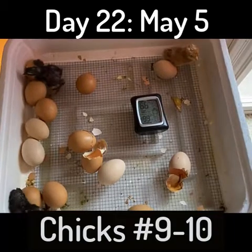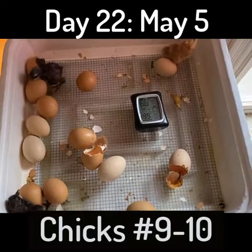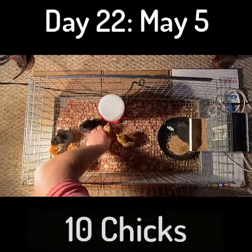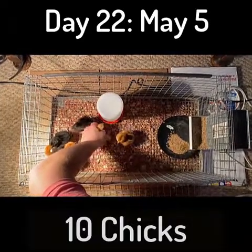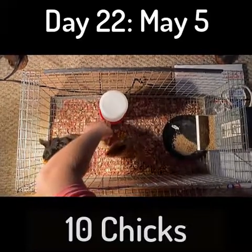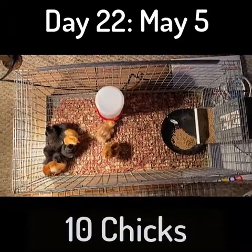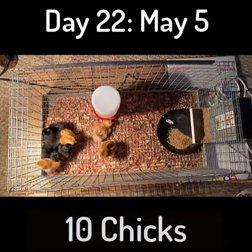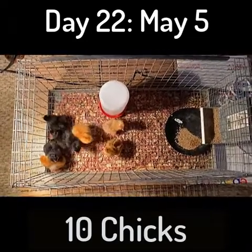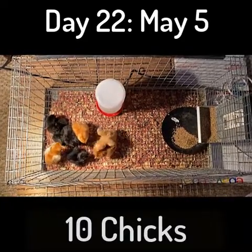We've moved most of them over to the cage where they have a heat lamp and some food and water. So as they dry off in the incubator, we're moving them over to this brooder, which is basically a cage with some feed, water, and a heat lamp. And as you put them in, it's important to stick their little beak in the water so they know where it's at. And we put some food on a little plate down here where they can actually get to it. The little feeder's a little bit too high for them. But it's just important to keep them nice and warm and free from drafts so they don't get sick and they stay nice and healthy.